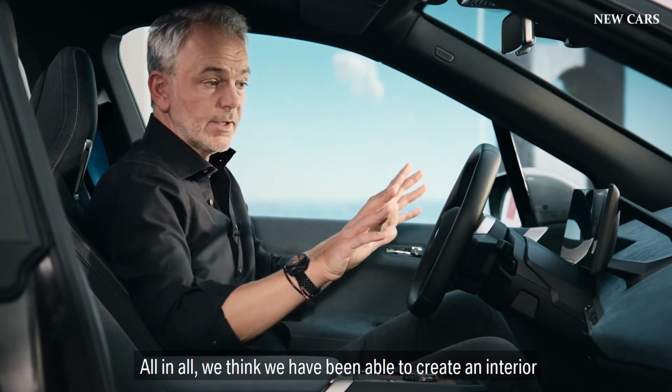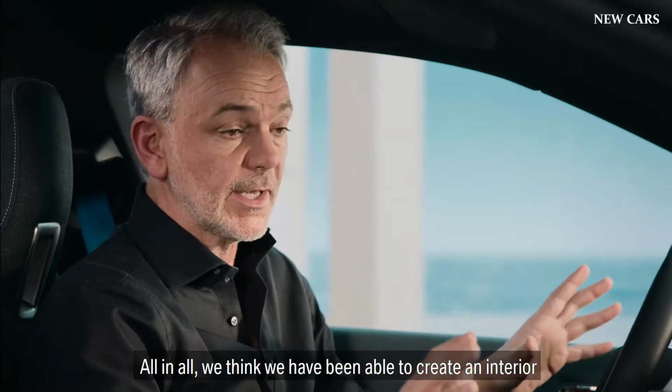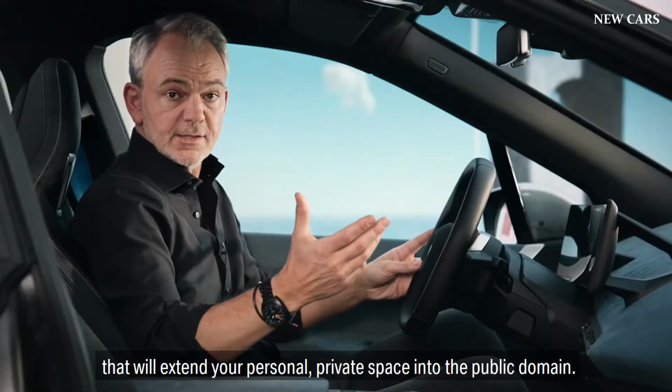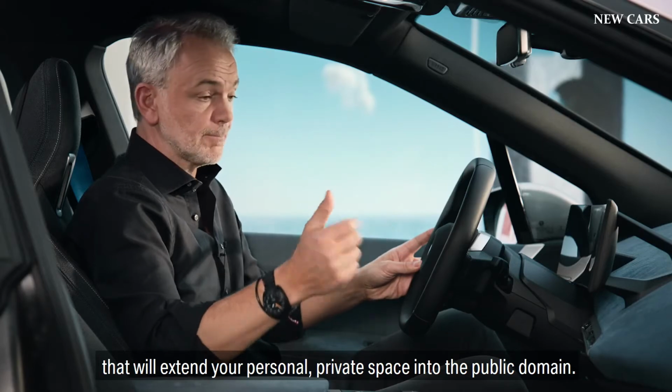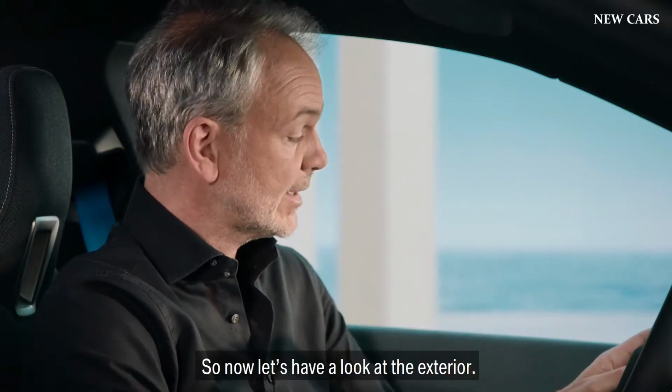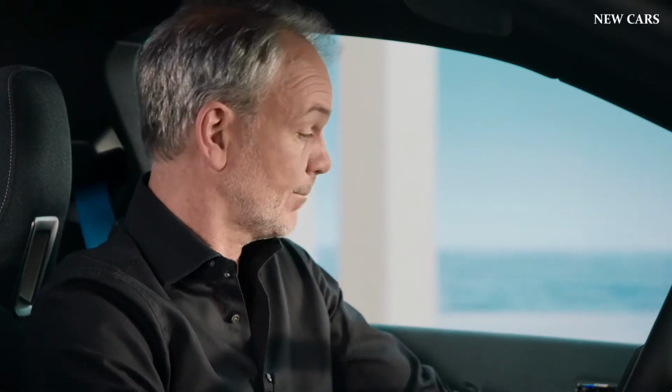All in all, we think we have been able to create an interior that will extend your personal private space into the public domain. So now, let's have a look at the exterior.